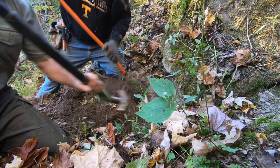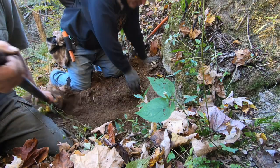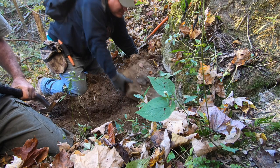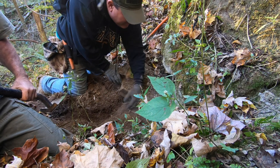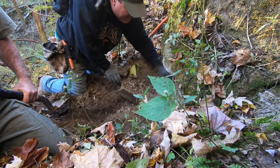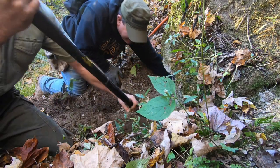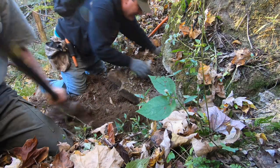Yeah, it's so strange that the thing collapsed, isn't it? Yeah. If I didn't know it was here, you'd never know. No, you'd never find that. Is that brick? That's bricks. It's brick. I wonder if they filled it in. Think someone could have filled it in back in the day with that?